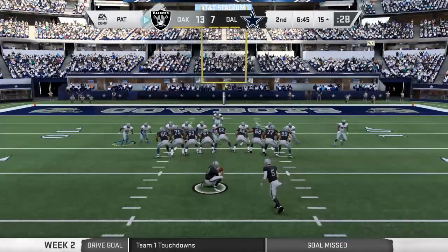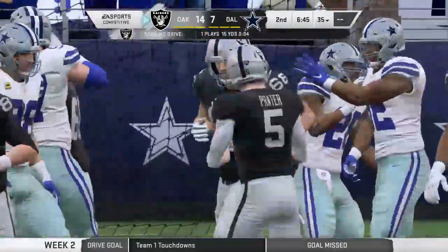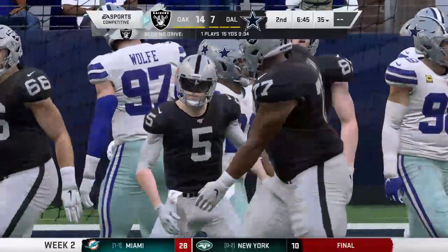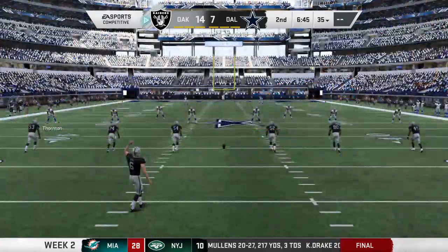Throw it to them when all else fails. Not at all. This guy can make plays, and that's exactly what he just did. Yeah, great play here for a touchdown. Prater for the extra point, and that makes the score 14-7.